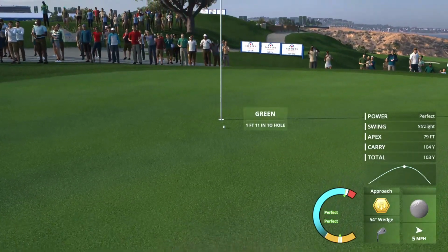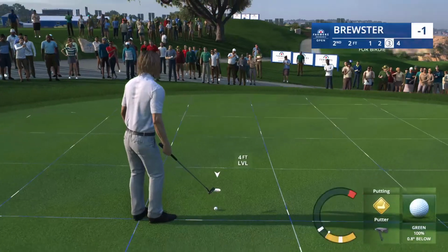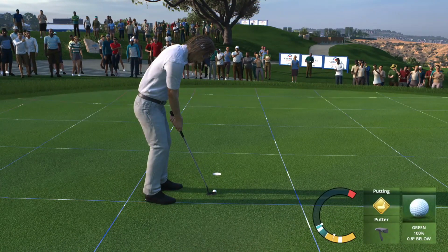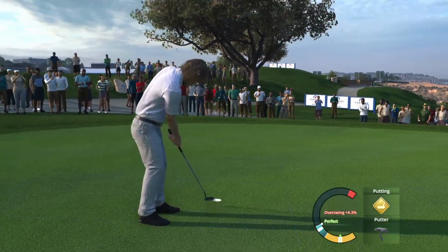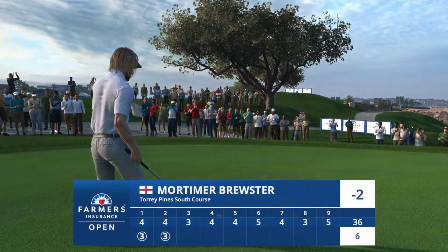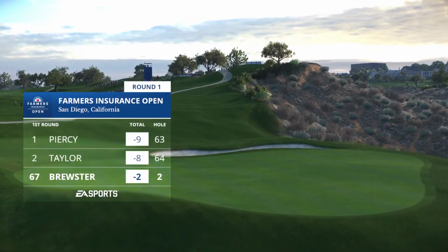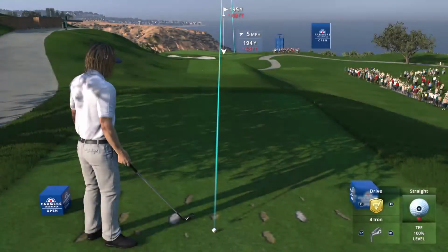I know it's the second shot golf course, but what an iron shot. I don't care, that's the first, the last, that's a great shot. Yes, can't ask for a better start to a round than this. It is back-to-back birdies at one and two.